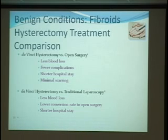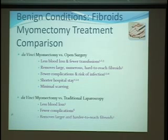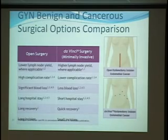Lower conversion rate to open surgery. I've done, I think Dan said 152. I've not had to open one patient. And I think we talked about some of these things.